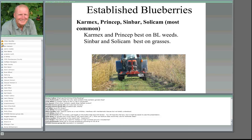We think of Karmex and Princep as being strongest on broadleaf weeds, and Sinbar and Solicam being best on grasses, so growers normally are thinking about using these in combination. So it might be a Karmex with Sinbar or Karmex with Solicam, so that growers can achieve good control of broadleaf and grass weeds.